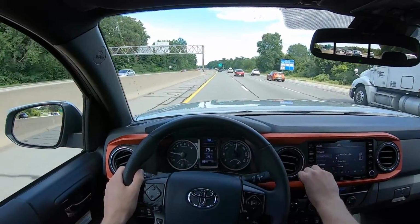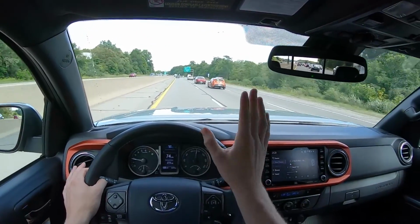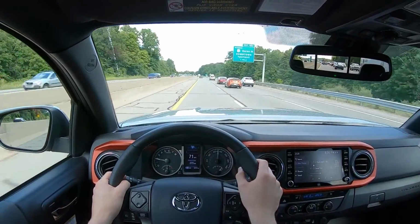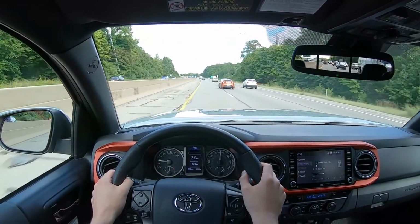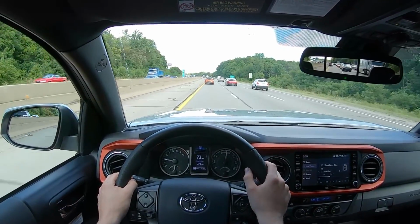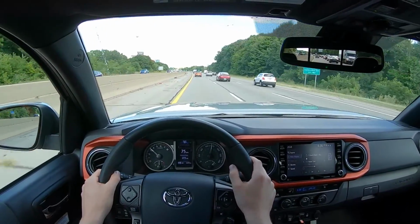Music down here for a second, let you get an idea of what the Tacoma sounds like at 70 miles per hour. Keep in mind there are a lot of other cars around, but I think you'll be able to tell there's a good amount of wind noise, a lot of engine noise as well, and some road noise. Not exactly quiet in here.